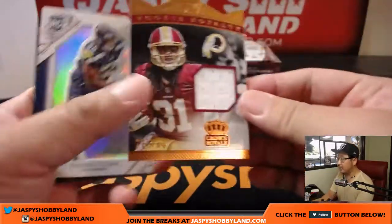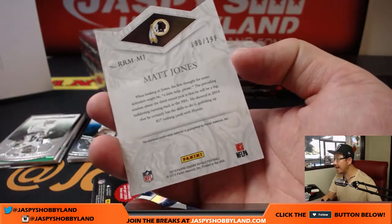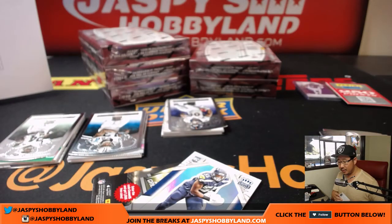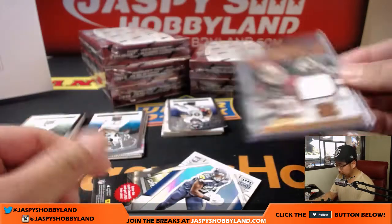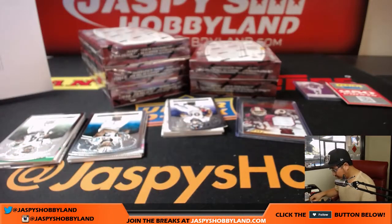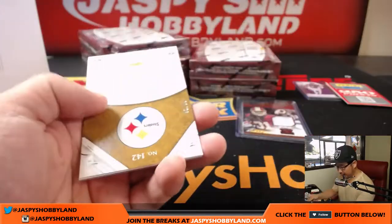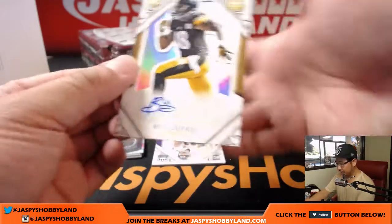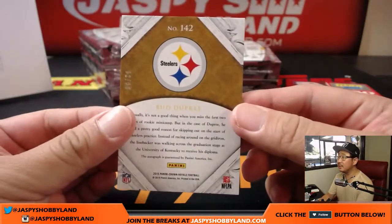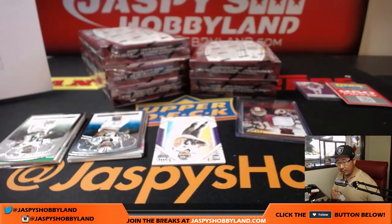All right. Rookie royalty, Matt Jones. Relic for the Redskins, 190 out of 199. Scott V with the Redskins. Frank Clark, that's not numbered. Next one here. And we have Bud Dupree for the Steelers, 92 out of 99. That'll go to the Steelers, Robert H.